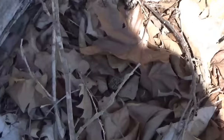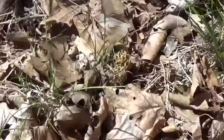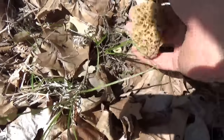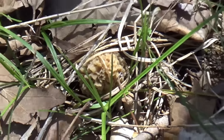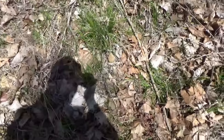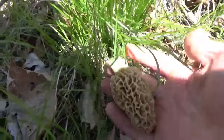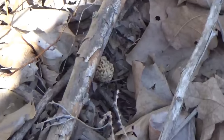That guy there might be a little hard to see, but sure enough, there he is. Still piecing them together off this patch. I think I got 14 or 15 now out of here. That was a nice big one. Perfect. Still trekking along in this little grove. Still producing. This is just, man, what an amazing mushroom hunt. Awesome freaking mushroom hunt.